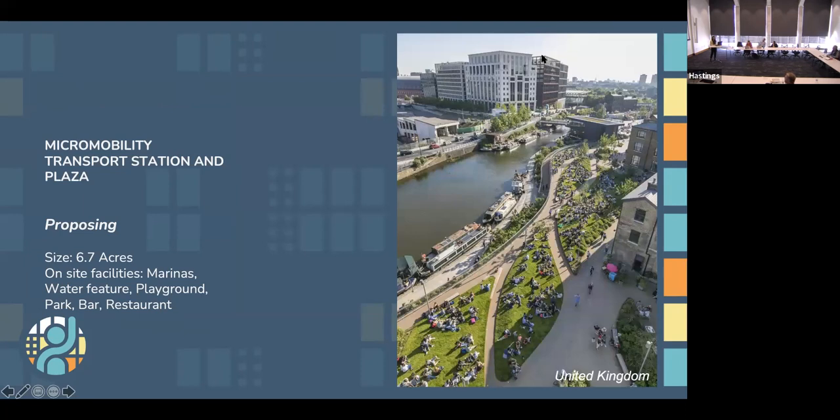So we have, for example, a plaza near a riverfront in the United Kingdom, and you can see people love to go there. Our idea is to bring the community together, and people to go there and enjoy that, stay there longer, and have good activities there. Okay, next.